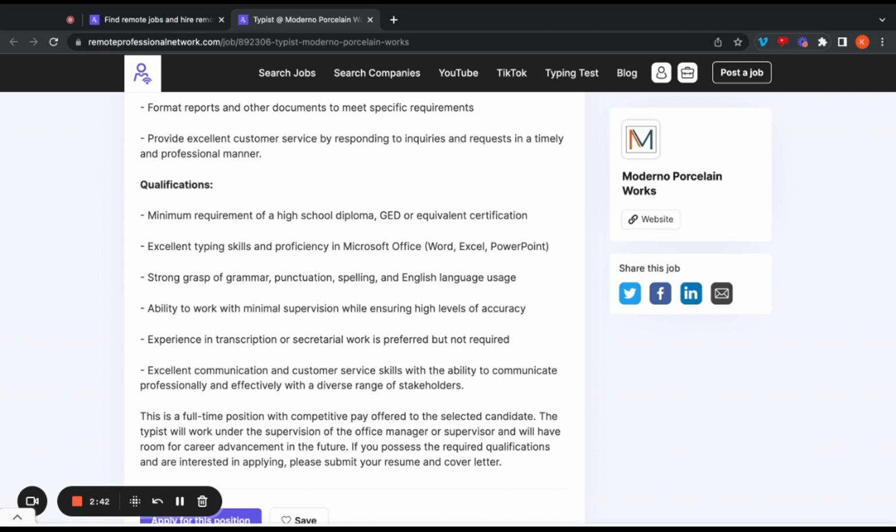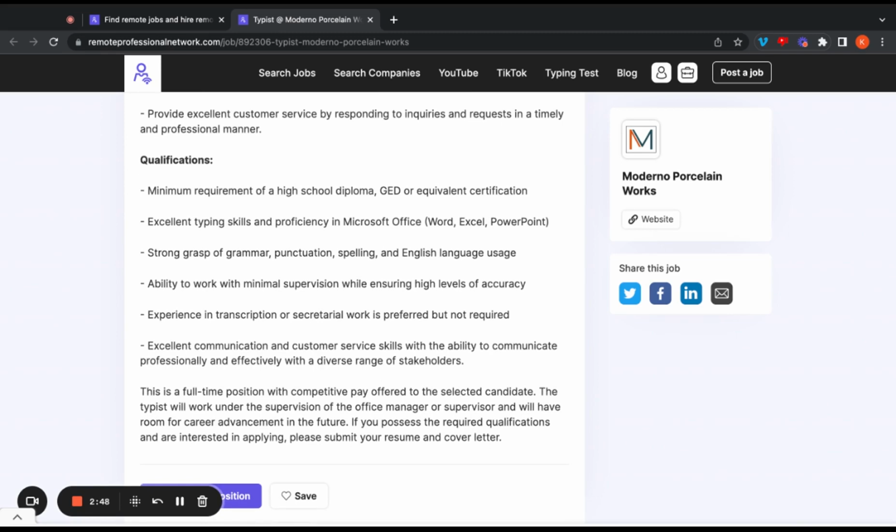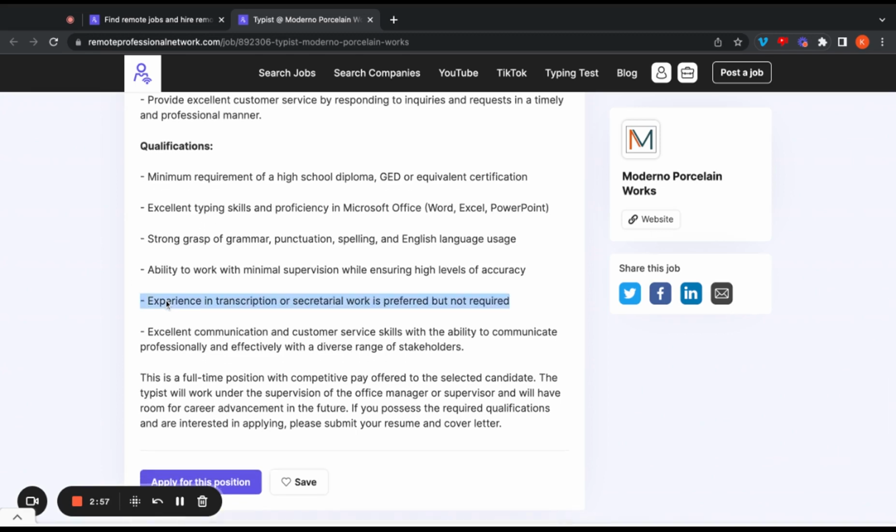If you are somebody that is able to just find things to do yourself, that's going to be a big bonus when you're interviewing for these positions too. And also being able to give clear examples of times where you've taken initiative on your own. They'd also like you to have experience in transcription and/or secretarial work is going to be preferred. Again, not required though. And they'd like you to have great communication and customer service skills.